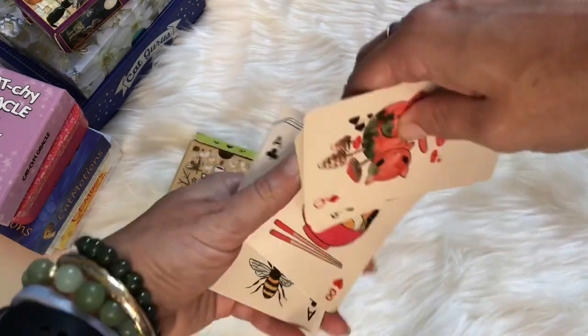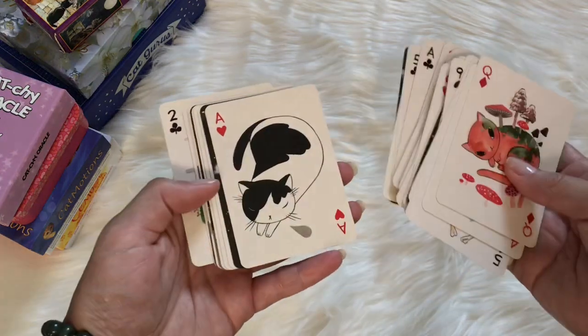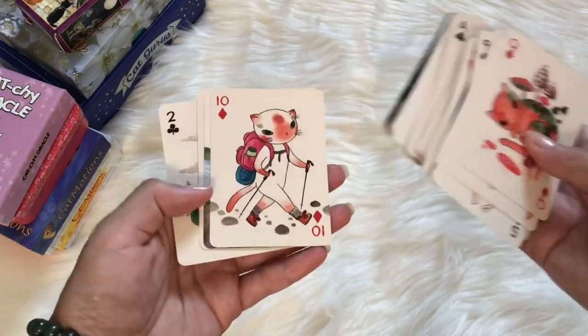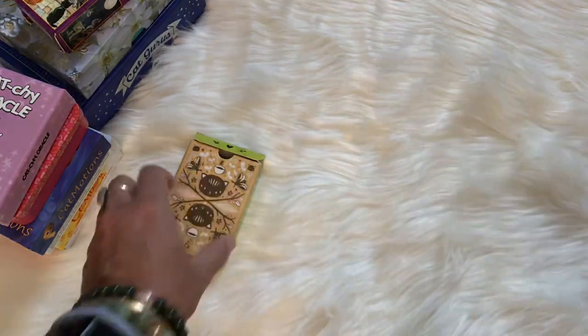Aww. Oh, how'd that one get upside down? There we go. This is just super cute. She was like, I saw that, and I thought of my friend, the kitty girl. You need to have that one. You need this one in your life. Okay.